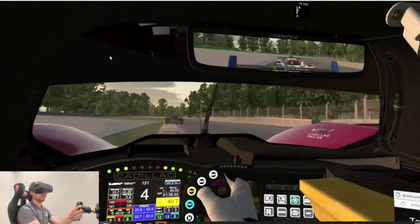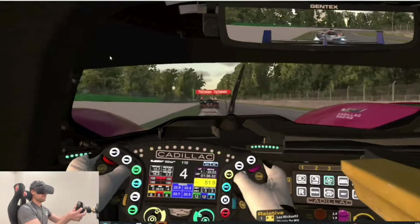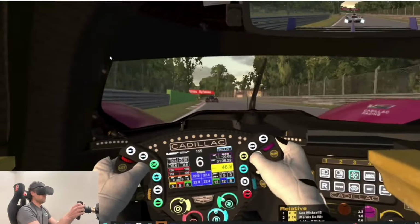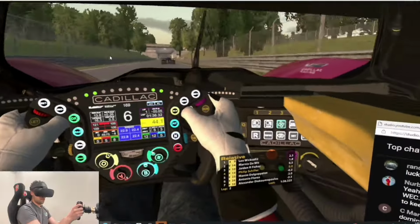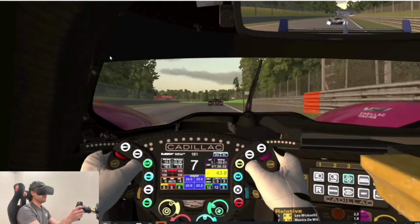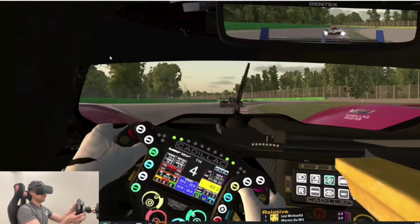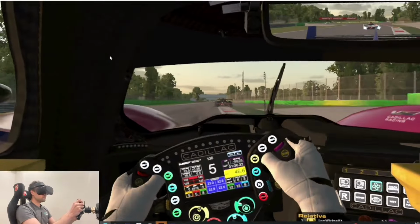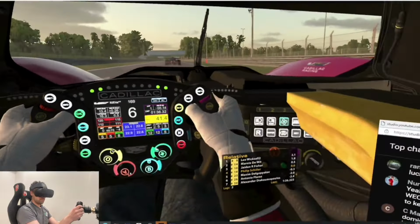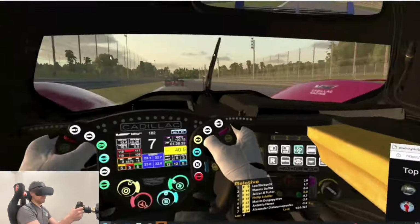Man, I wonder if I have damage. I'm getting a lot of understeer through there. We're in a good spot though, 2 seconds out of the lead. Just chill, just chill.